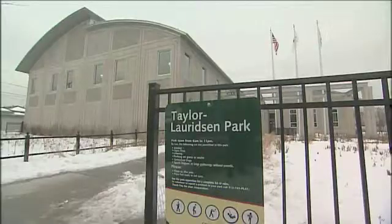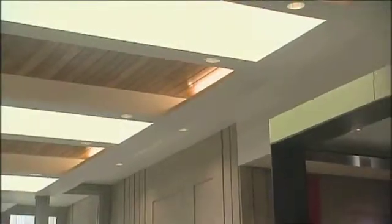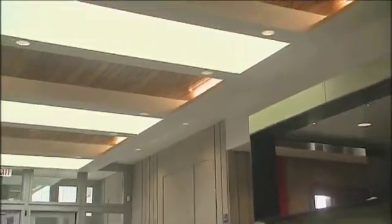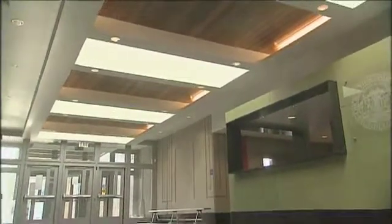The field houses at Taylor-Lauridsen and Jesse Owens parks are designed to meet the U.S. Green Buildings Council LEED certification rating. The Park District is trying to be a leader in building green buildings, not only in Chicago but in the United States. And the Public Building Commission has become a forerunner in building LEED certified buildings in Chicago.